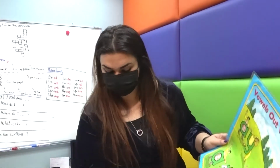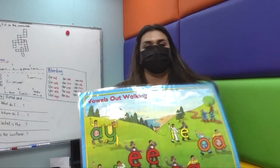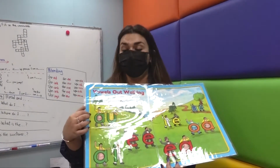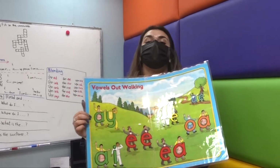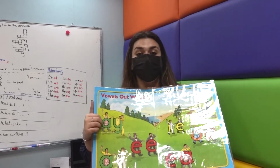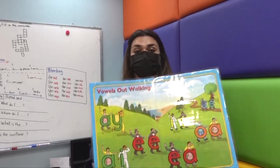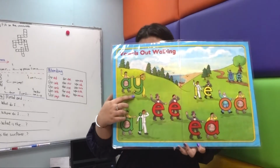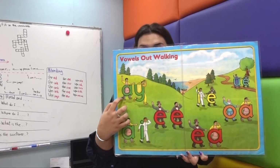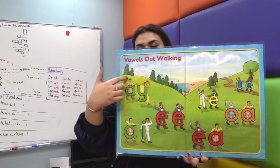Let's look at the next one. Okay, Vowels go out walking. So here is Mr. A and Yellow Yo-Yo Man. When Mr. A and Yellow Yo-Yo Man go out walking, Mr. A does the talking, right? He says his name, A. But will you hear Yellow Yo-Yo Man talking? No, right? You won't hear him talking because he's too busy looking out for robots. So you will just hear Mr. A say his name, A. So the sound is A.